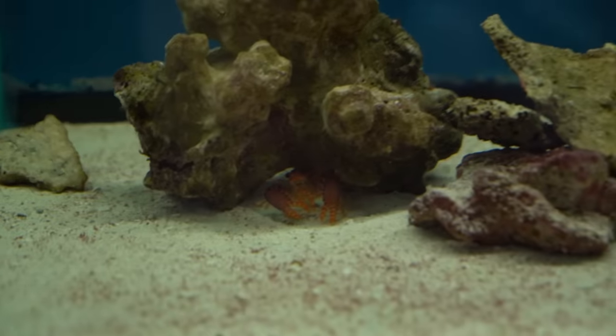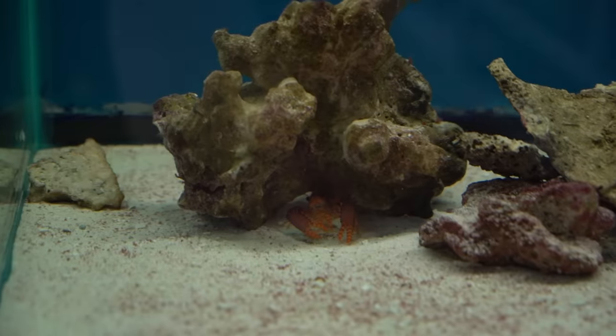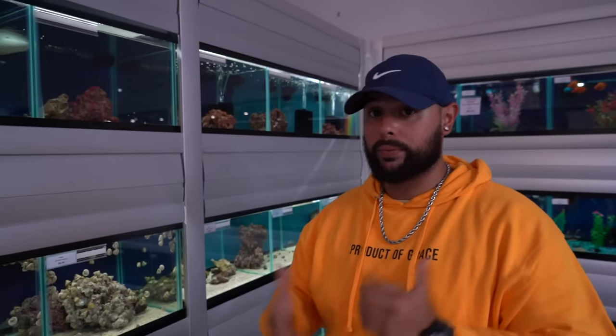Because if it's anything similar to the crayfish that I have, I might be able to breed them and then we'll have purple lobster babies. And we can do exactly what I do for those blue lobsters. Like the crayfish, the freshwater ones, I'll do the same thing for the purple lobsters in saltwater.